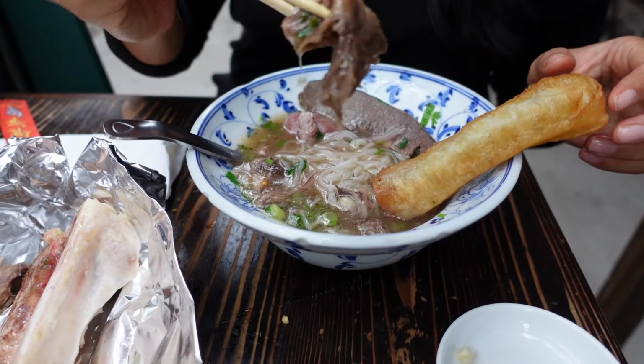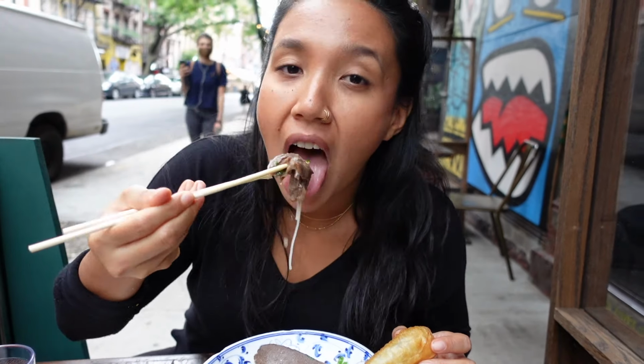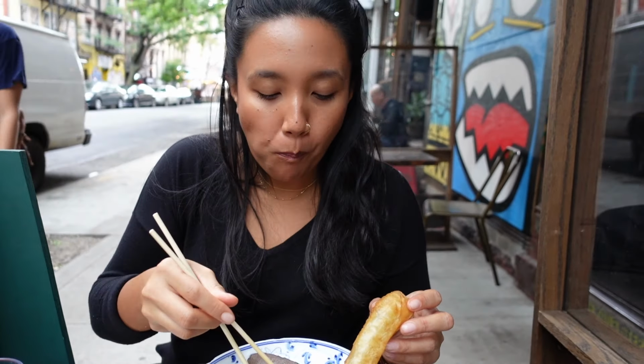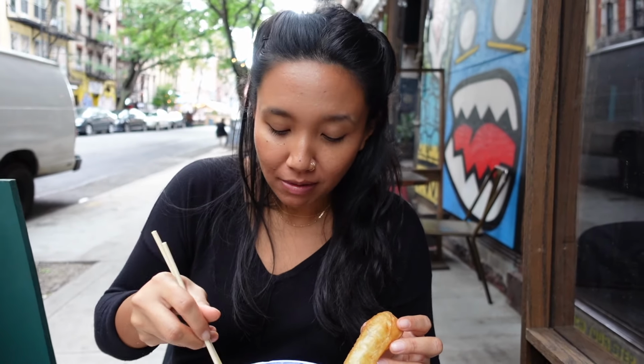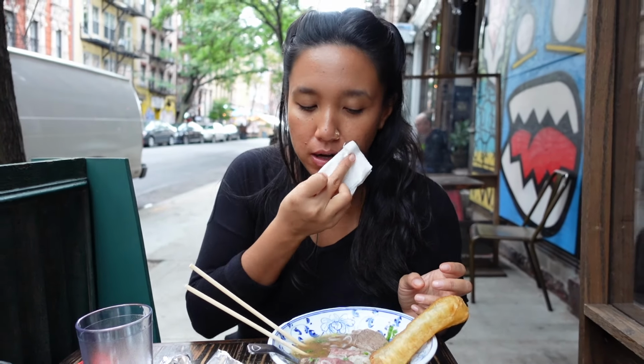Next, I'm gonna try some of this oxtail. The oxtail is my favorite. That just melts in your mouth. Why not? A nice piece of brisket too. So flavorful and tender. You can tell that it's been cooked for a long time. Really delicious.